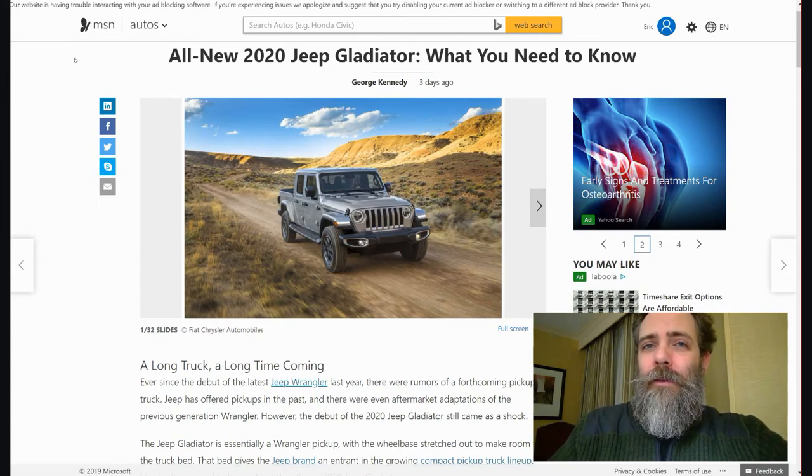I'm a huge fan of the CJs, especially when they were two doors. They were great little trucks, and I thought they really did some good stuff, and they're really moddable, and you can go mudding with them. You can do all sorts of great stuff with them. However, I really think Jeep is stretching here.